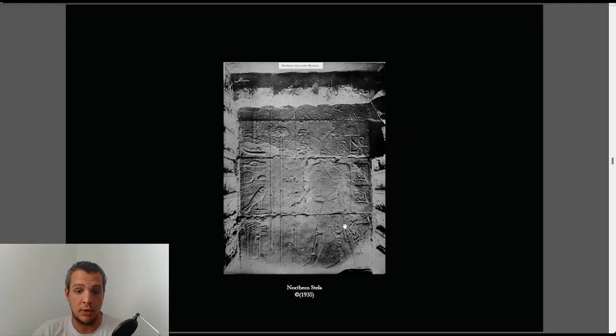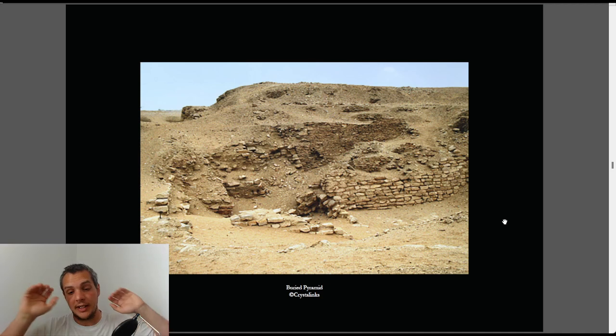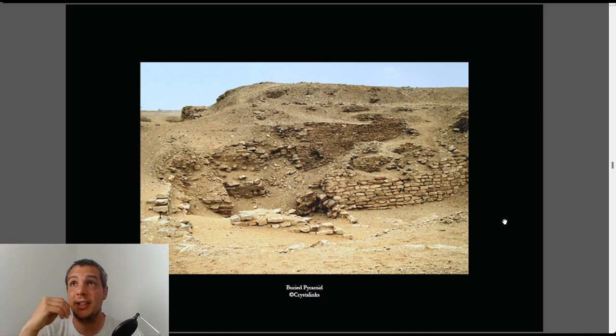The Step Pyramid was a funerary monument for Djoser. So, okay, then comes the so-called buried pyramid. The buried pyramid is such a topic, because I'm not going to tell the whole story, because I'm going to make it very short.